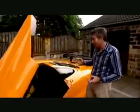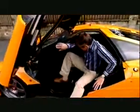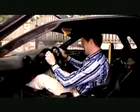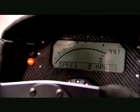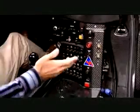Now this, of course, is a race car that's been converted back for use on the road, so it hasn't got all the luxury interior. I've just got to remember how to get into a McLaren F1. But once inside, that brilliant driving position that Gordon Murray created, no beautiful dials in front of me, a race-spec dashboard, and this whole bank of carbon fibre surrounded switches.